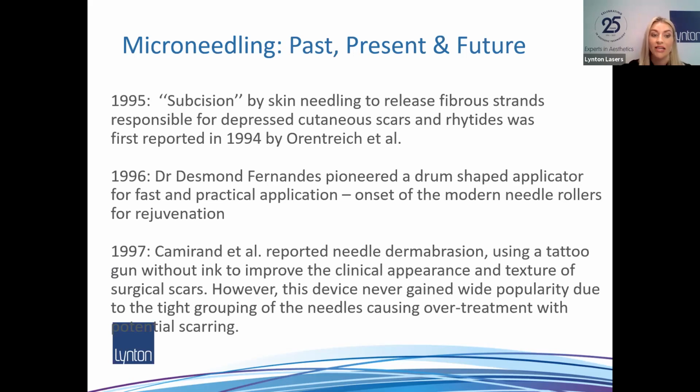And so that was sort of officially the birth, so to speak, of microneedling. And then in 1996, Dr. Desmond Fernandez did a drum-shaped applicator for fast and practical application. So this was the onset of what we know today as the traditional needle roller. This little drum had the needles puncture the skin and create a wound healing response. And it's really just grown massively since then.